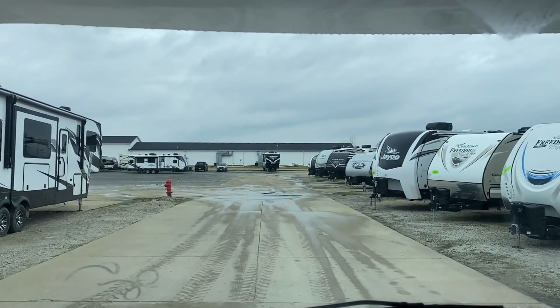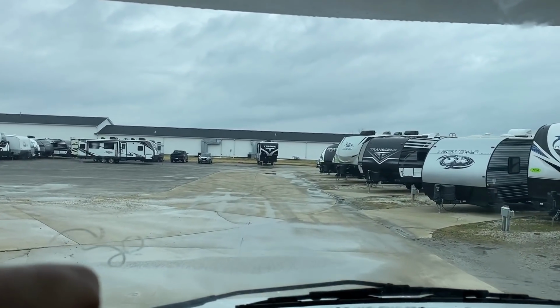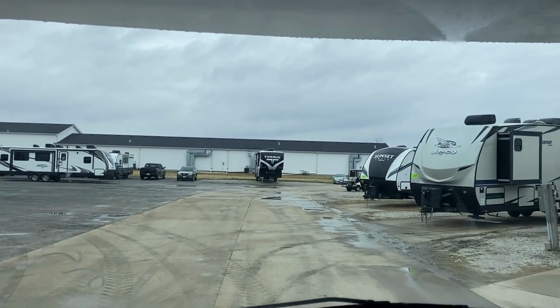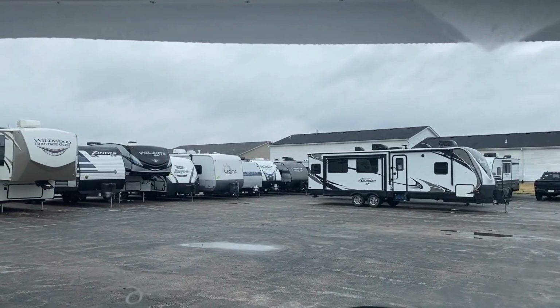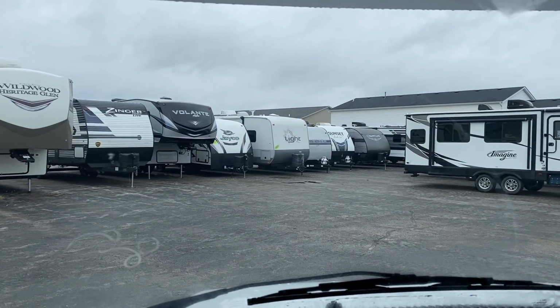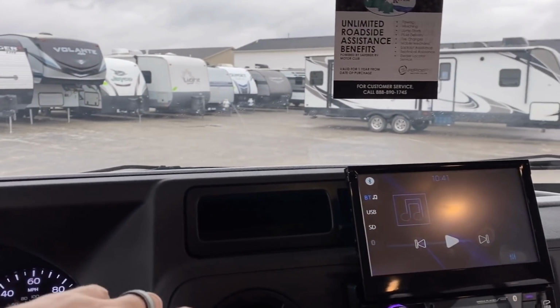But you don't usually get to see one of these things in motion. So, I just thought I'd do something a little bit different today. They have a massive facility here, by the way, and just incredible selection. Really down to earth people too. It's kind of refreshing.